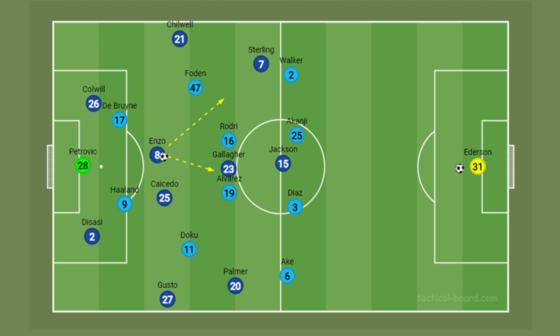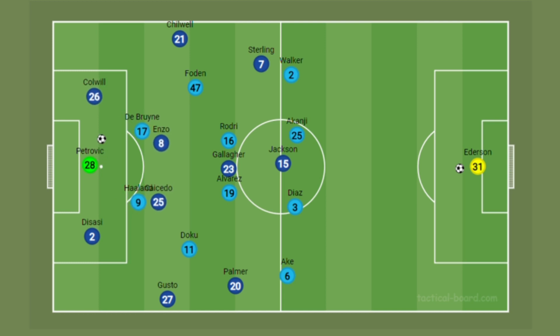And because Guardiola understands how Enzo and Caicedo are so competent on the ball, he wanted to limit their time and space in possession. So he deployed De Bruyne and Haaland to sit on them. Now, in this case, Chelsea's only option was to play the ball wide to the centre backs.